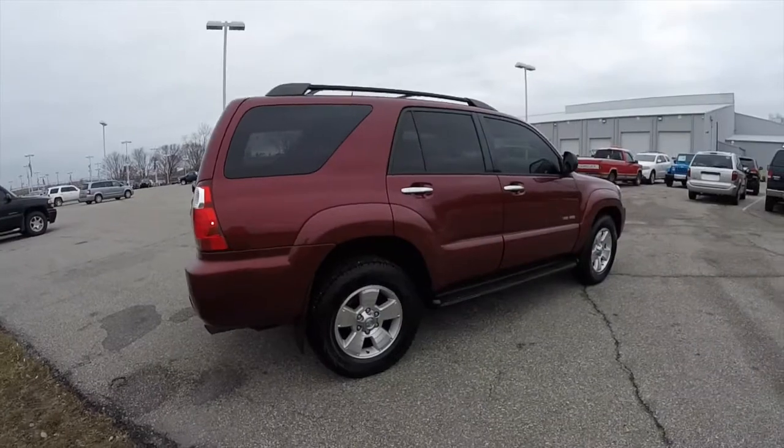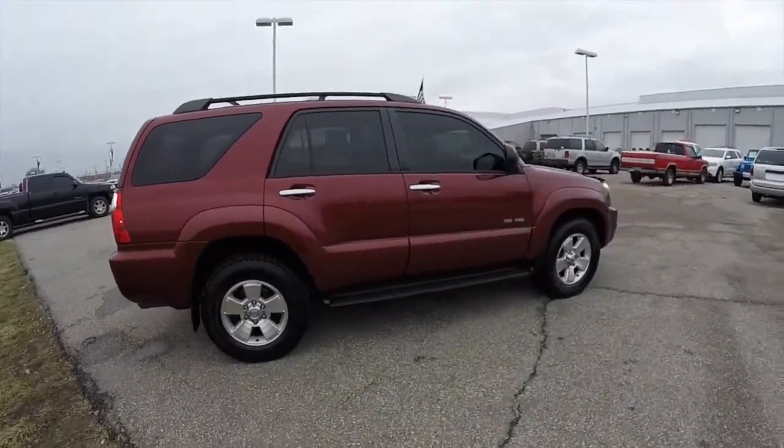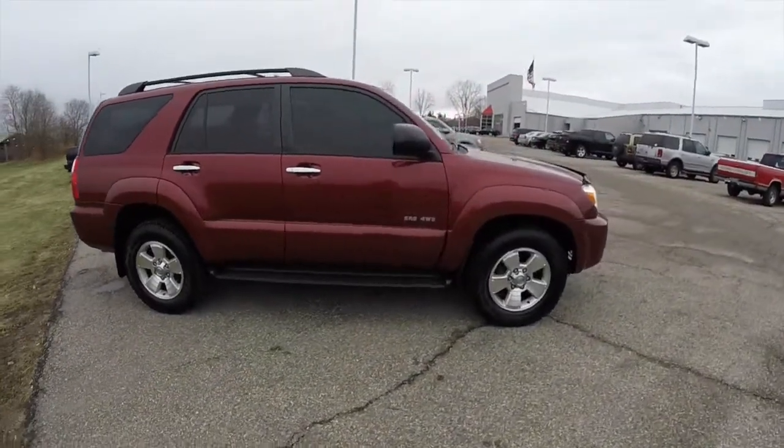Alrighty, this does conclude our quick walk around look at this 2006 Toyota 4Runner SR5 four-wheel drive.